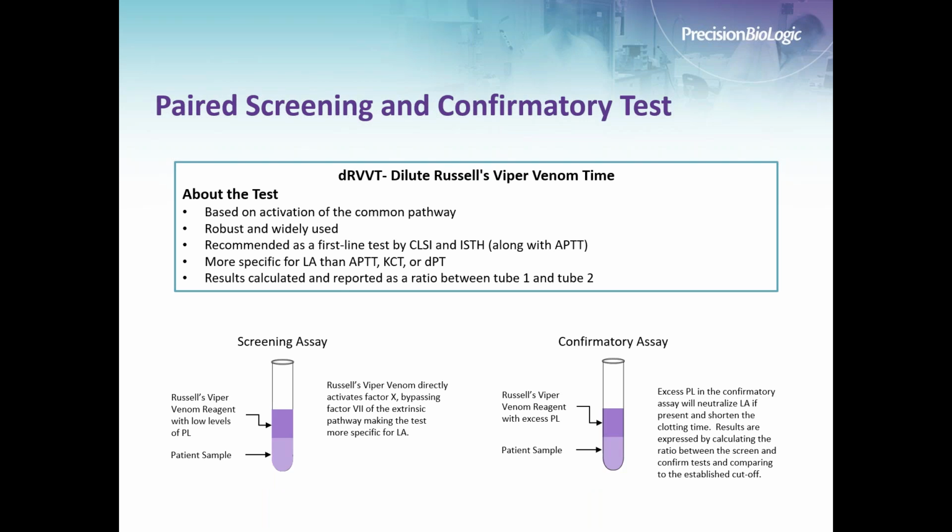So let's talk about paired screening confirmatory tests. The most commonly known test in this category would be the DRVVT test, or the dilute Russell's viper venom time. It's based on the activation of the common pathway. So Russell's viper venom directly activates factor 10, and it bypasses many of the other factors that might interfere with the test by having abnormalities in one of the other coagulation pathways.